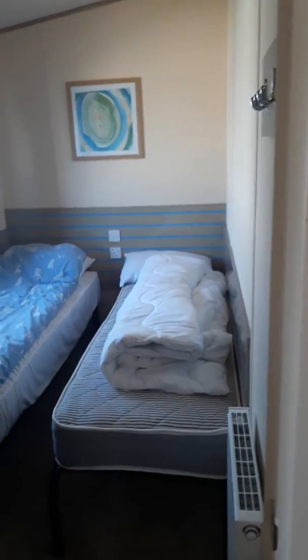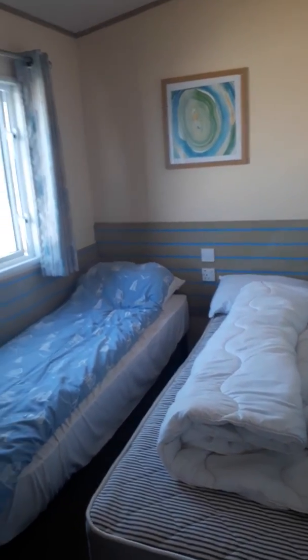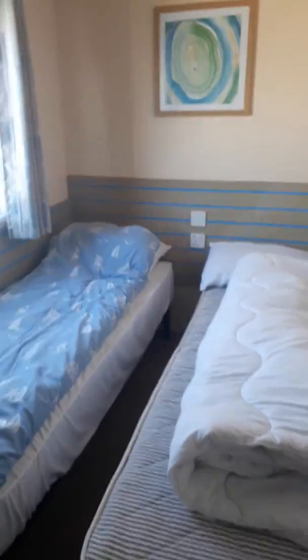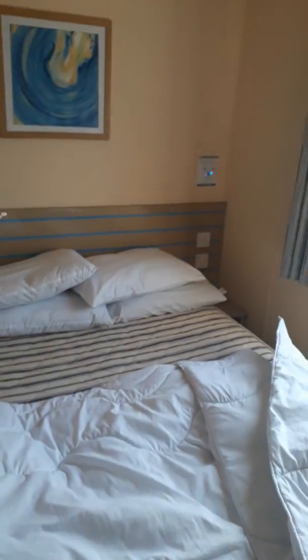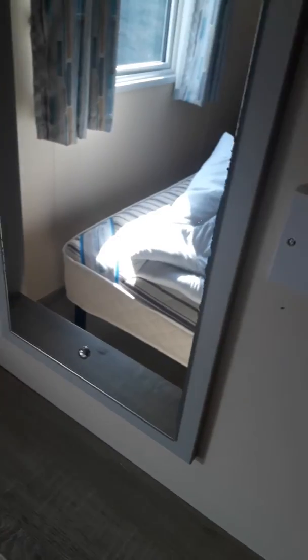And then this is one of the bedrooms. We're on checkout day, so beds have been stripped. And a little mirror. Lots of plug sockets. This is the main bedroom. Heating booster over there in the corner. We never used it. Little dressing table.